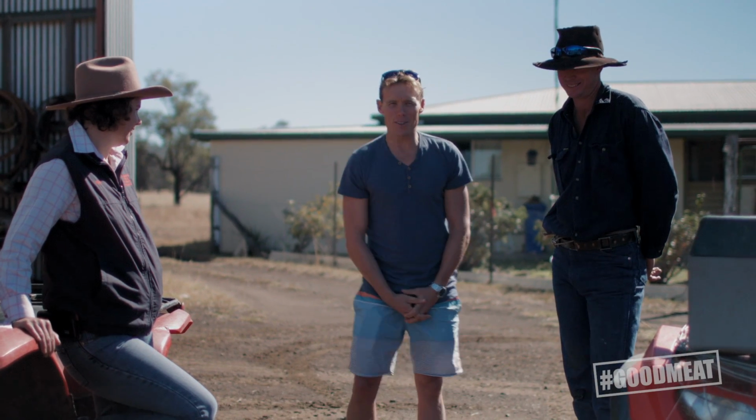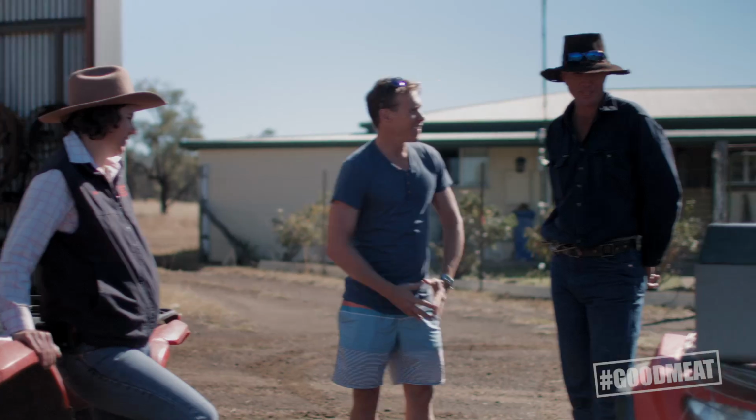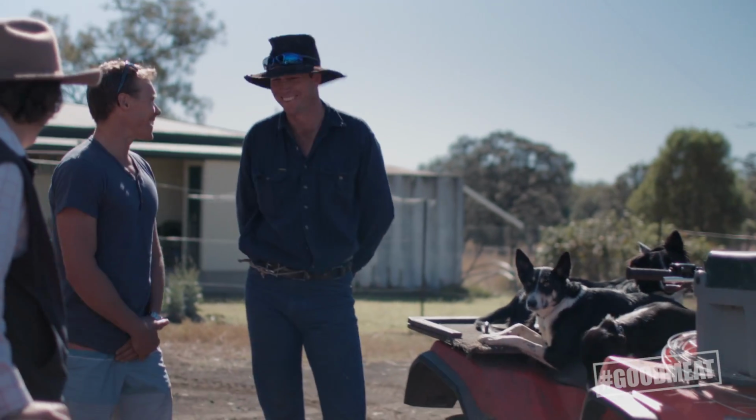So we're out here on Dave and Adele's farm, and I think we're going to go and herd up some cattle. What do we got here? Yeah, mate, we've got 2 four-wheelers. We'll go move some cattle from one paddock to another. Let's get down there. Sounds good.